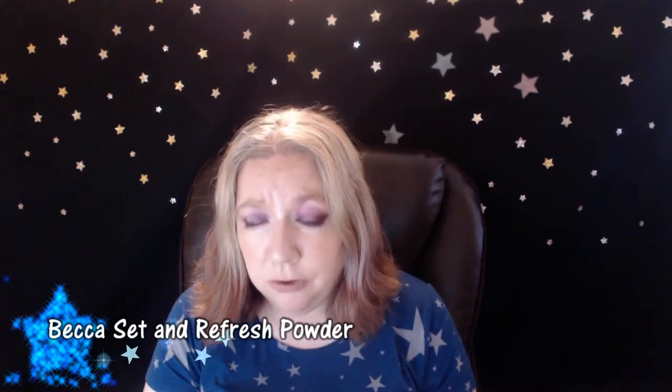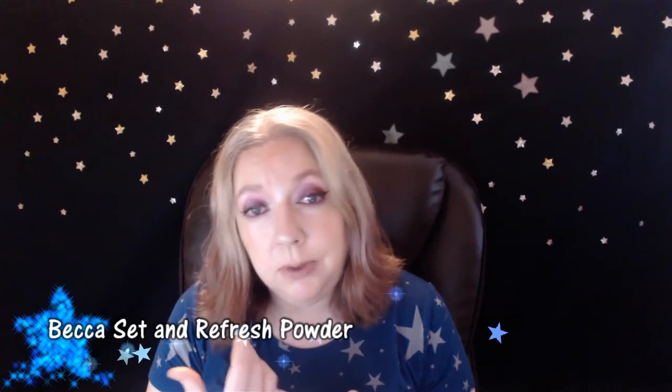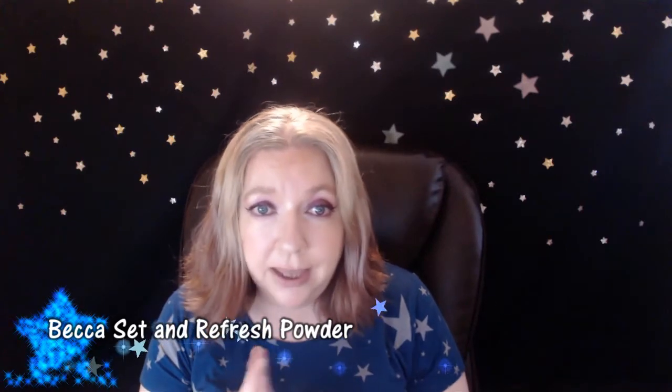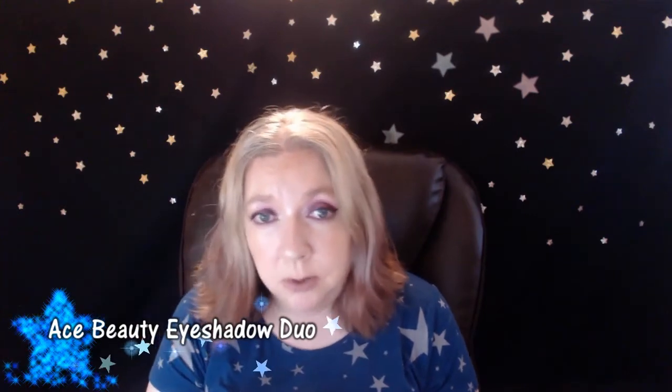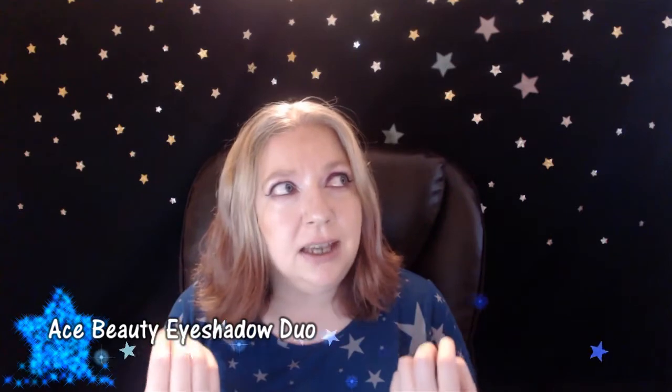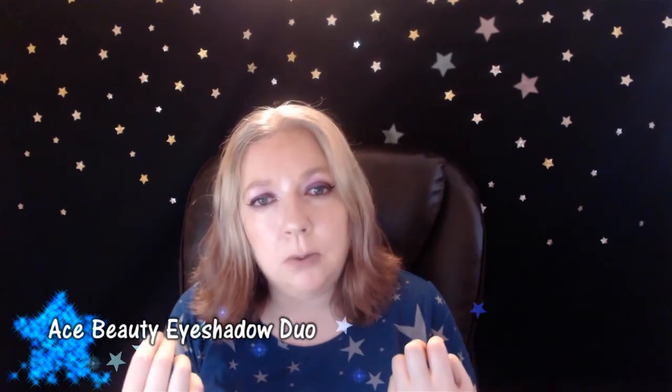The Becca Set and Refresh powder, I ended up being really impressed with that. The Set and Refresh powder by Becca. And the Ace Beauty eyeshadows. You got a duo, and I was really impressed with those. They were the exact same formula as ColourPop Super Shock eyeshadows, but the colors were really nice and went really well together, so I was very happy.